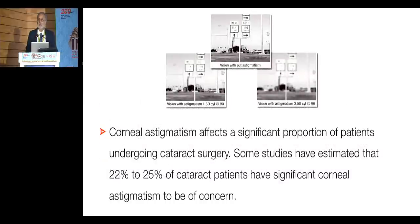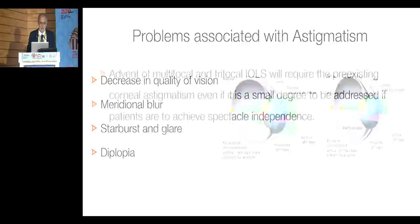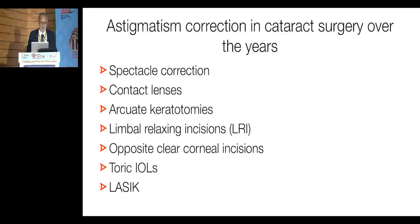Corneal astigmatism is not very rare. It's a significant proportion of patients, and some studies have put it at 22 to 25%. Some studies say more have 0.75 D or more of astigmatism, and that's the reason. And why are we bothered about astigmatism? Because it decreases the quality of vision. There is a meridional blur, starburst and glare, and obviously diplopia. The advent of multifocal and trifocal lenses requires the pre-existing corneal astigmatism, even if it's a small amount, to be addressed if the patient has to achieve spectacle independence.